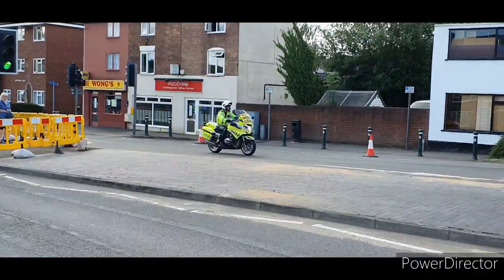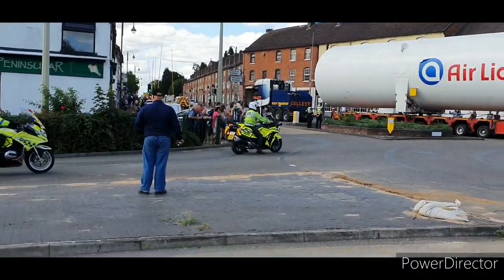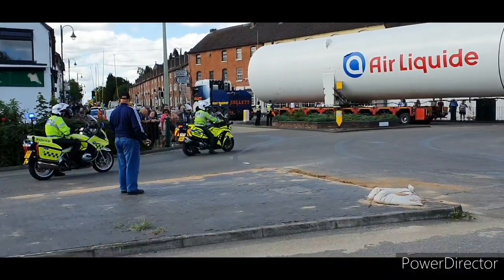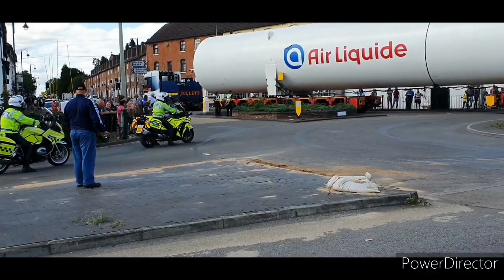Oh, got another bike here, another copper. Oh, he's got a wide load strapped to his screen. That's nothing to do with his tanker. It's just that he's in Tamworth and we're the fattest town apparently. So he's probably just seen some of the people around here and thought, I'll put wide load on my bike. Nothing to do with the tank thing.